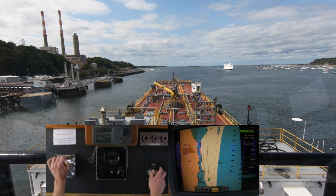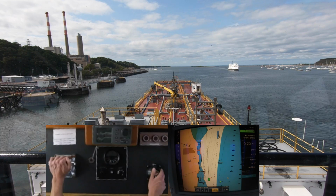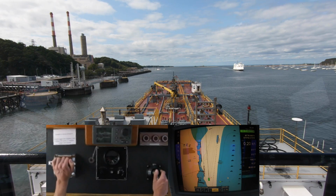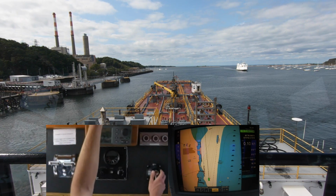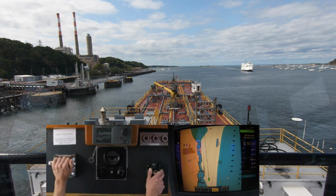We finished this 180, wind's on our starboard side now, pretty much perpendicular to us, which is good. It'll just set us right on the dock. And you can see our bow still has momentum. I'm all stop, but it's still swinging like this. So our stern's swinging away, but our bow is still moving towards the dock. It's pretty slow, but that's what's happening.